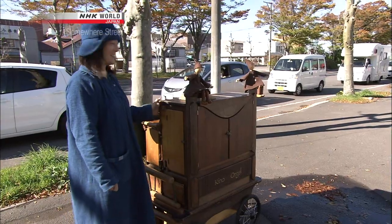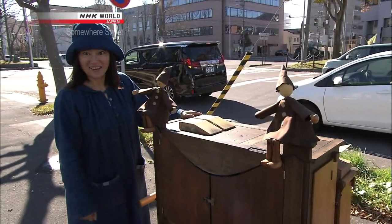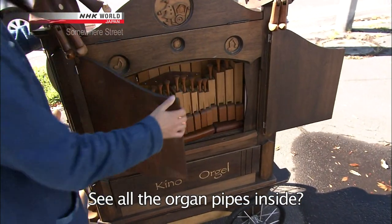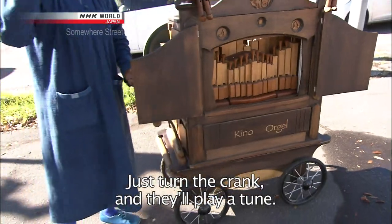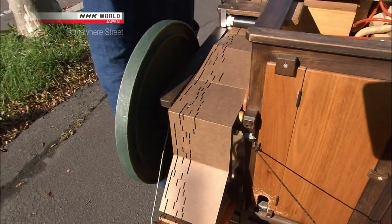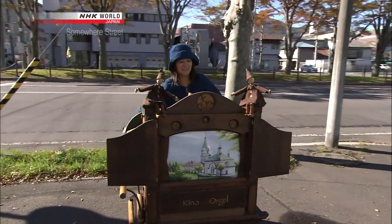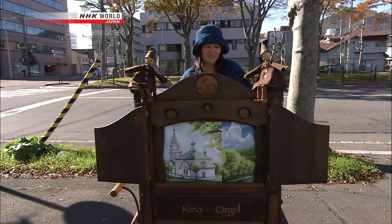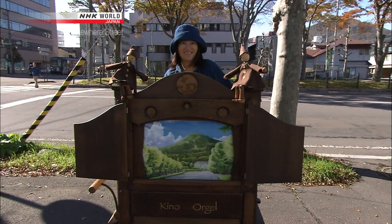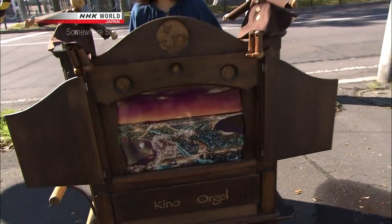Those dolls on it are so cute. So, how does it make music? Oh, I see. There's a wheel with a handle on the side. It's playing. Such a sweet sound. And look, it shows a picture while it plays. Kids must love this. It changes. And what's this? A night view?